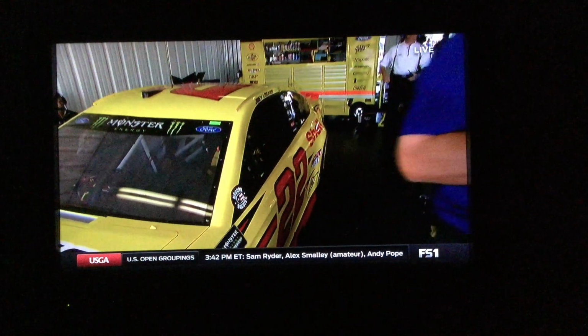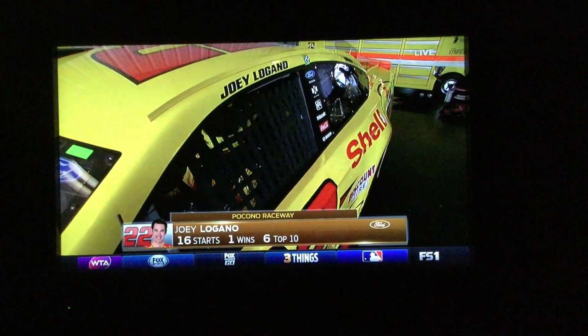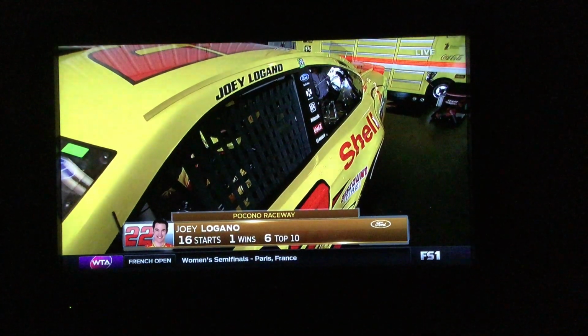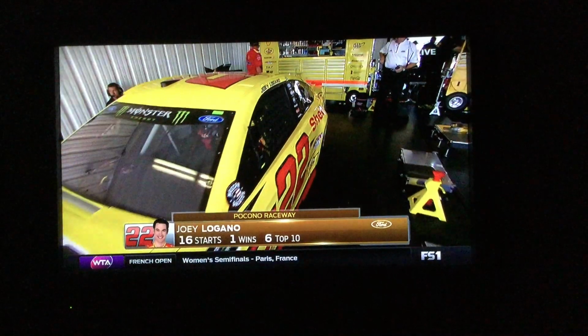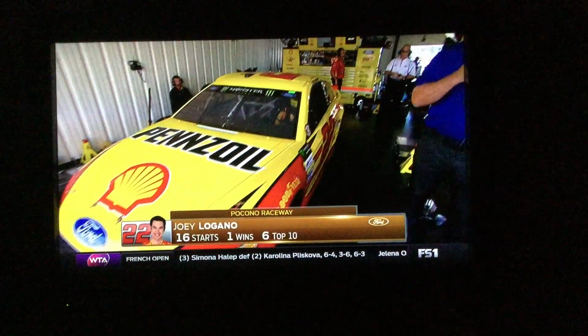Now, this has been a rough 4-race stretch for Logano. In fact, his worst 4 races since joining Team Penske. His average finish, 29th, so a win would be huge because remember that win at Richmond was encumbered. Logano's going to start out probably 3 runs in race setup and then swap over to qualifying trim.